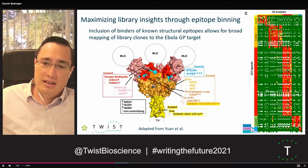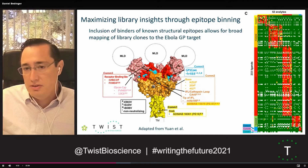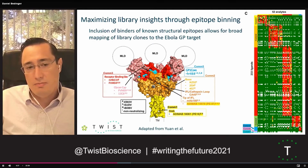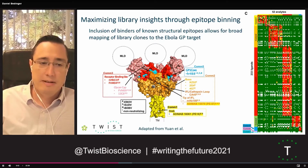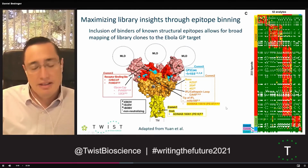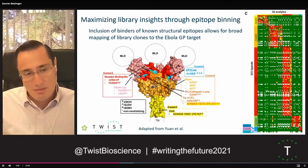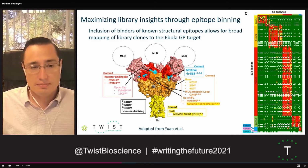You can see they have a competition map. So green means that the clones sandwich, red means they're competitive, for all of the clones, clustering them into these unique binding communities. And when overlaid with these pathfinder antibodies and the known structural epitopes, they're actually able to create sort of a 3D model. A 3D model existed of the Ebola glycoprotein, but they're able to map onto that the binding of all of these antibodies, all 233 clones.